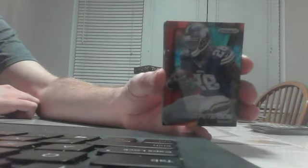And behind that, we have a tie-dye refractor for who else but the Minnesota Vikings, Adrian Peterson. Minnesota is absolutely destroying this break. You got the Teddy Bridgewater gold, and we have a tie-dye for Adrian Peterson. Number 13 out of 25. Check that out. That is amazing. Man, however much the Minnesota slot went for, probably going to have to multiply that by at least 10 at this point, I would say.